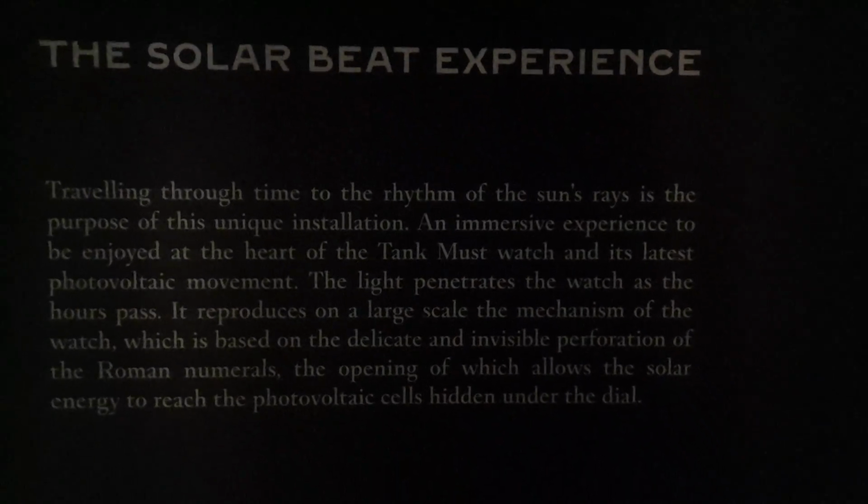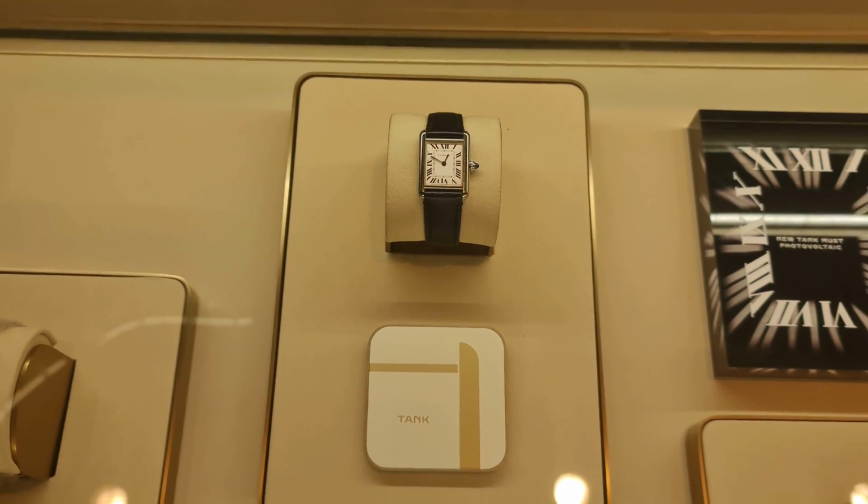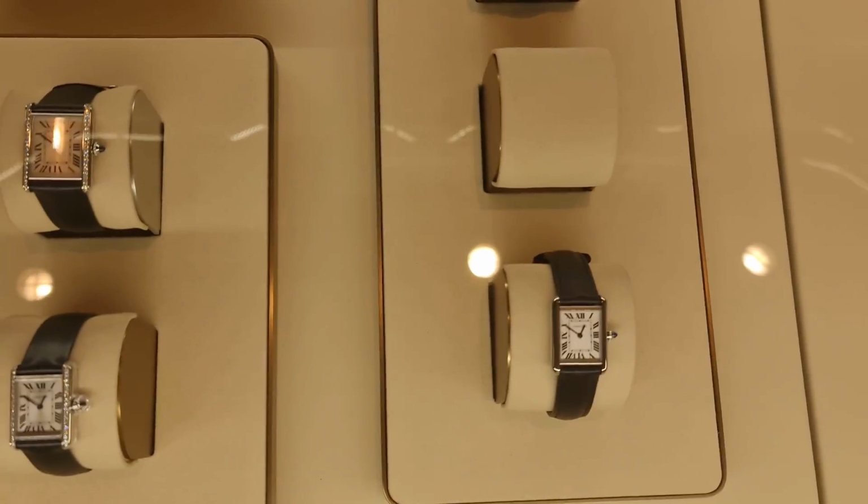Here I was just telling my friend that Cartier has a sneaky little secret at the 7 o'clock, the 7 numeral, but I'm not sure if it's always at the 7. I think there might be some that's at the 11, but I'm not quite sure. So yeah, if you didn't know about this secret from Cartier, well, now you know. And that's the new Tank Solar Beat that was released earlier this year, I think.